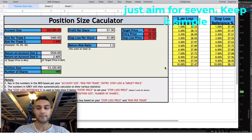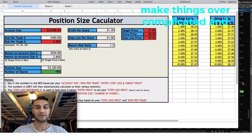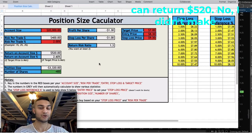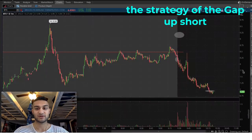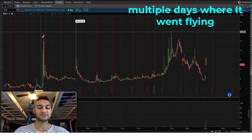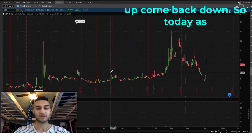Keep it simple, make these numbers logical so it makes it easier to trade. That's the key too. If you don't want to make things overcomplicated and frustrating, just keep it simple. Short, $8.30, target price 7, which can return 520. No, I didn't make nearly this much, but in general it shows that the strategy of the gap up short is very profitable when you see a stock like BTX, which has had multiple days where it went flying up and has come back down. Flying up, come back down.